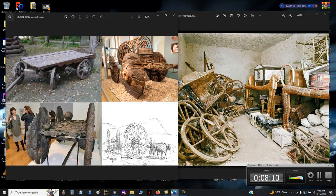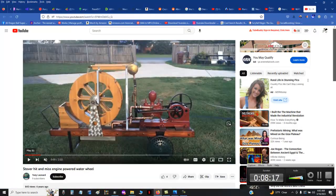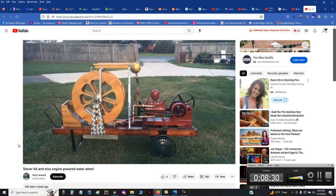So, alright, let's move on to something kind of cool. The idea of powering it. I made a video before talking about power sources, using water and sand and air and stuff like that to make things move. So this is a nice little self-contained engine here. I'll play this video without sound, because of copyright, right?